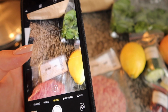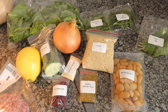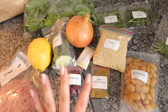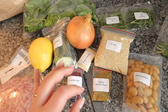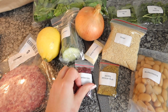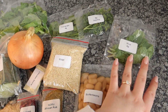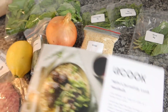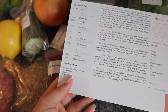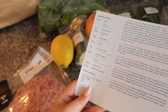I will do my story just now, but basically you get all of the ingredients that you need, including spices. So there's literally zero ingredients that you need, and it helps with wastage, especially if you're busy and have a lot of things going on. I think this is really amazing. I think the only thing you need from your own kitchen is oil, salt and pepper, water and butter.